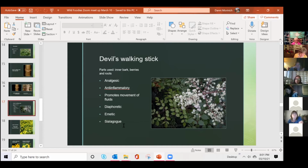A cold infusion of the root was also used as eye drops for people with sore eyes. Before Visine, when you had burning, itchy eyes, that was what was used. The one thing to be worried about is that the fresh bark is incredibly emetic. You can use the inner bark, but be careful, because too much laxative or emetic effect can leave you dehydrated.